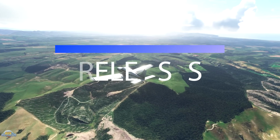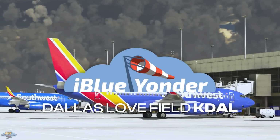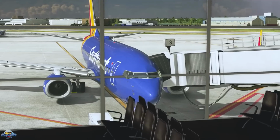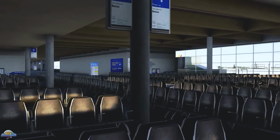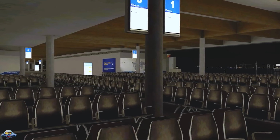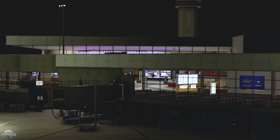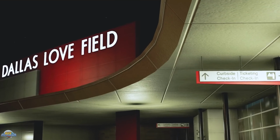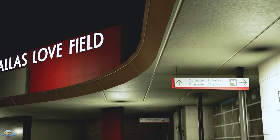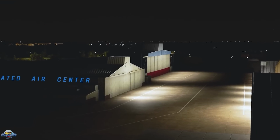Kicking off this week's release news, INI Builds' iBlue Yonder release, a highly anticipated Dallas Love Field airport. Dallas Love Field is the main hub for Southwest, and you see 95% of all airliner traffic to be Southwest at this airport. Not only will we see a high-level rendition of the Dallas Love Field Airport, in addition with this package the scenery includes Dallas cityscapes featuring downtown landmarks and helipads and custom night lighting.